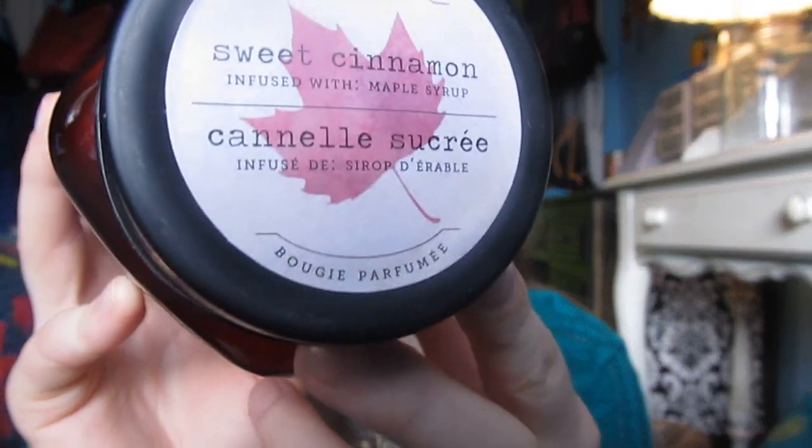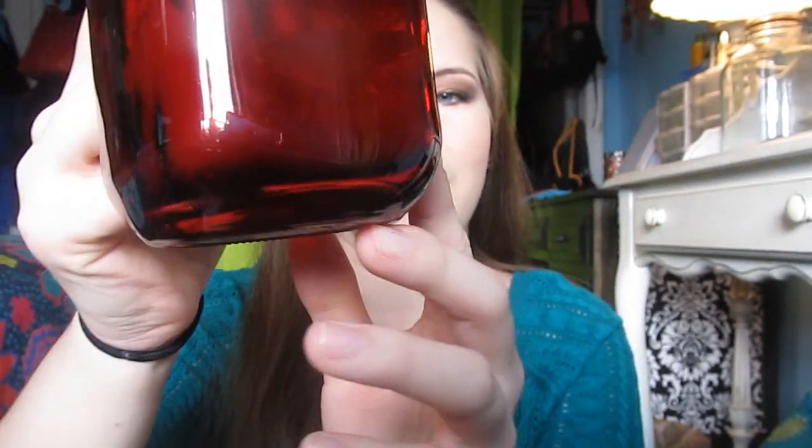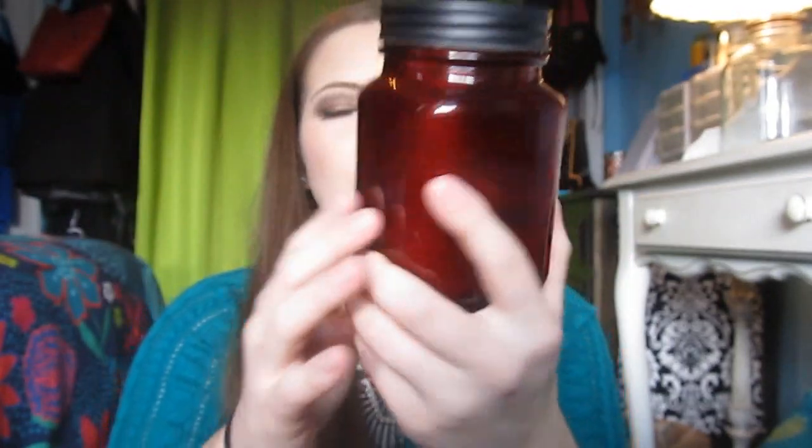Next, this is a candle for my mom. It is Sweet Cinnamon infused with maple syrup from Bougie Parfumee. I don't really know. That's what the label looks like. And it is in a mason jar. This did not burn down well. I don't know if you'll be able to tell, but there's a ton of wax around the side. So I'm going to see if my mom wants to reuse this as like a container for something, because it is a pretty mason jar.